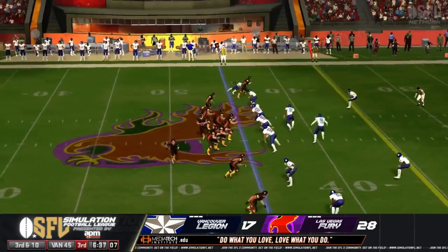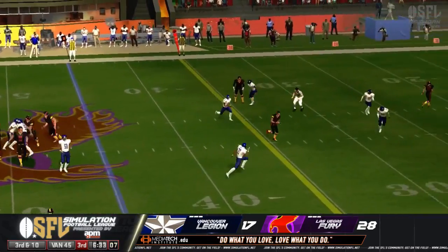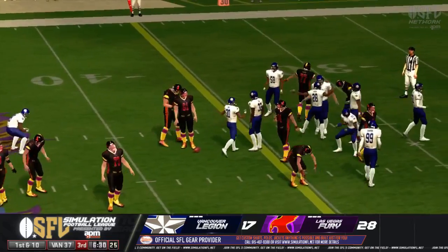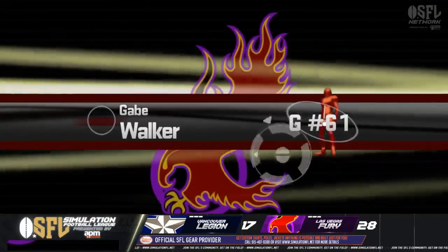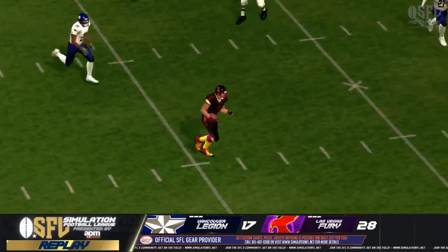Offset look here, 4 wide receivers, 5-step drop. Under a little bit of pressure, completes it across the middle. He's hit and fumbles it. The ball's kicked, but it looks like it's recovered by number 30 for the Legion, Xander Mack. What a huge turnover here for the Legion as they try to swing the momentum. Down by 11 here, halfway through the 3rd quarter.